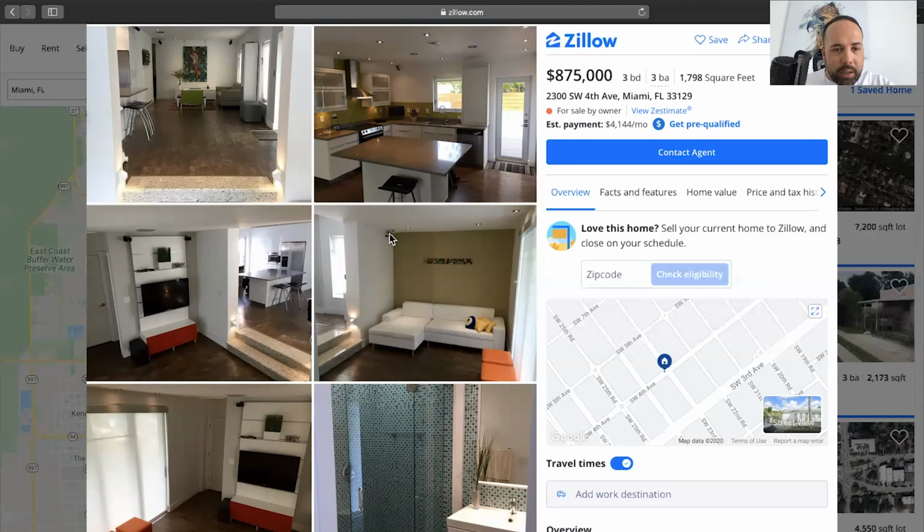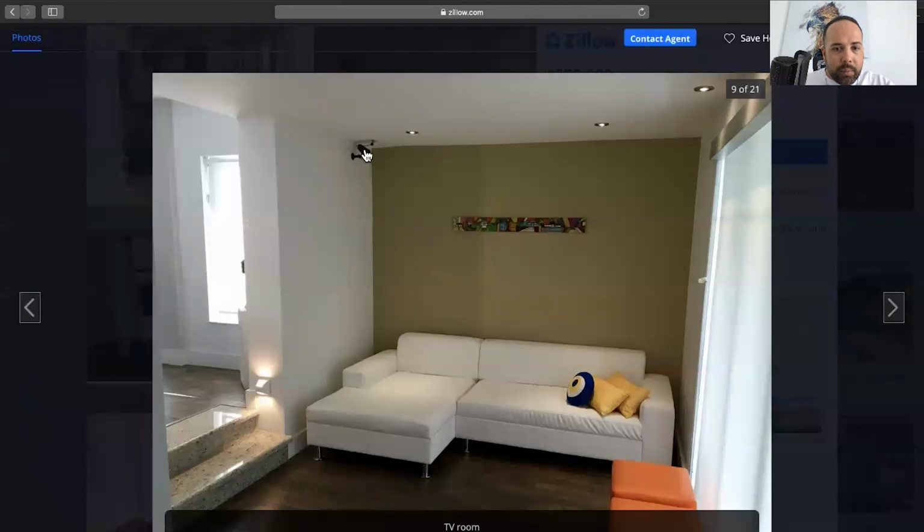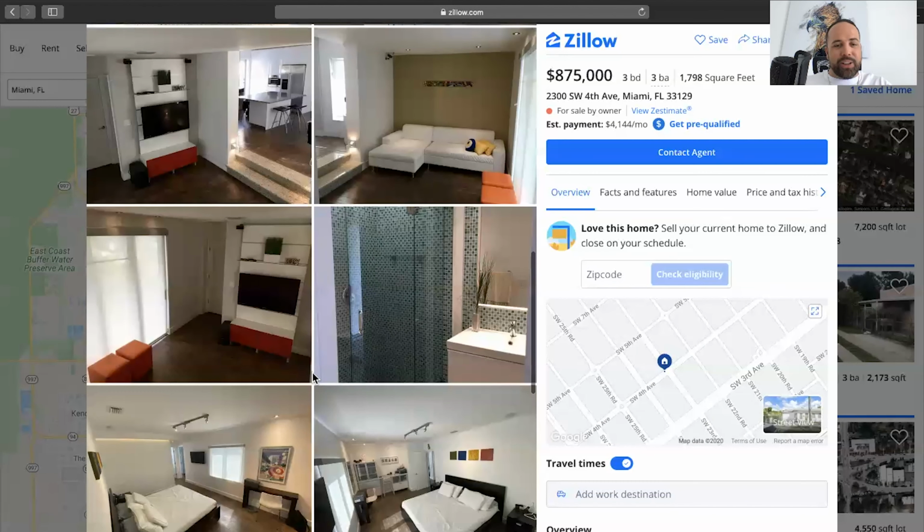Is that a camera? Whoa, what are we doing in here, guys? Or is that a projector? No, looks like a camera. Yeah, and it's pointing. Huh. It's a little interesting. Guys, in Miami, you never know what you're going to see.